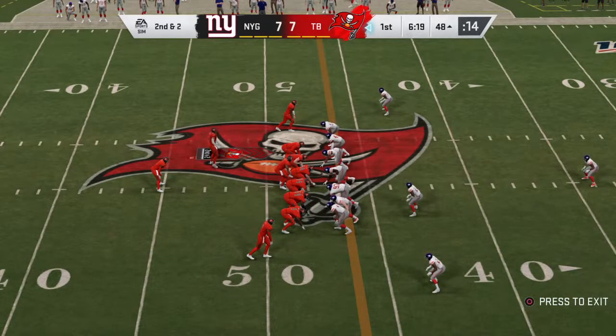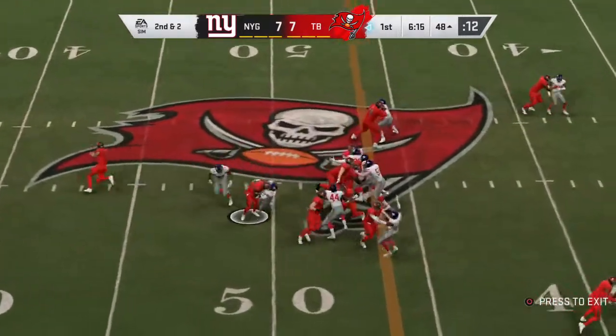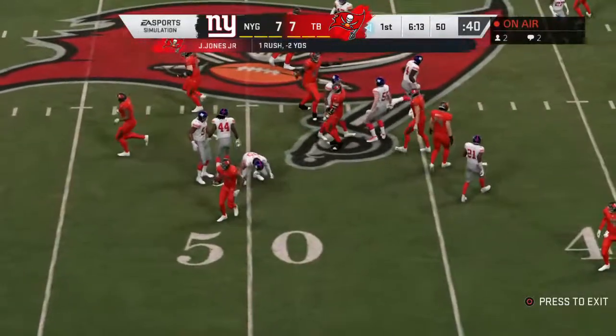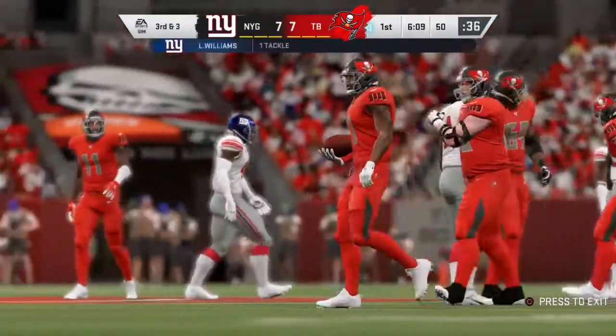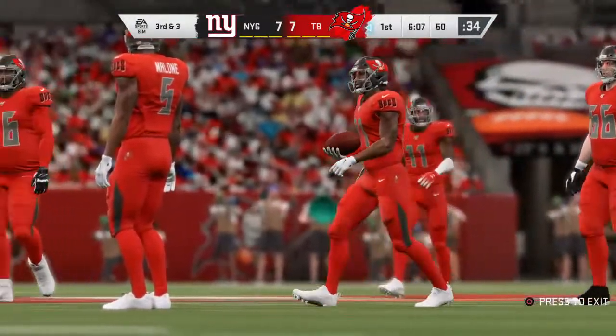Also, if they start to creep up, start to pressure receivers, now you go over the top, take it deep, and now you get some of those big shots downfield. And that play goes nowhere. Taken down, losing yardage at the 50, right at midfield.